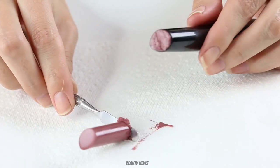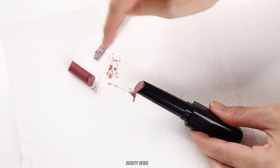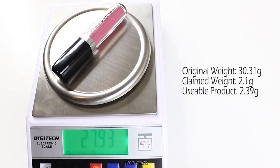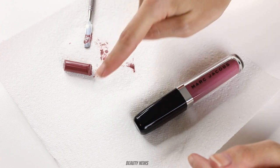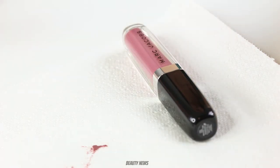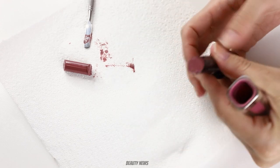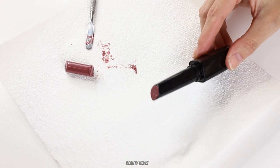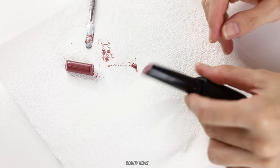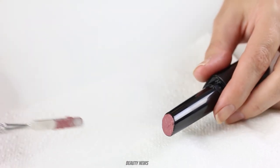Oh, it's so sad. Oh, poor baby. All right, so we have to weigh this and see how much was here. There is 2.39 grams of product just here, which is great. It's supposed to have 2.1 grams of product, so you're getting a little bit extra in actual usable product. We're not even talking about stuff you have to dig in there to get out to apply to your lips, which many lipsticks do consider as the product. We don't, because who can be bothered? But let's scoop this out and see what's inside.